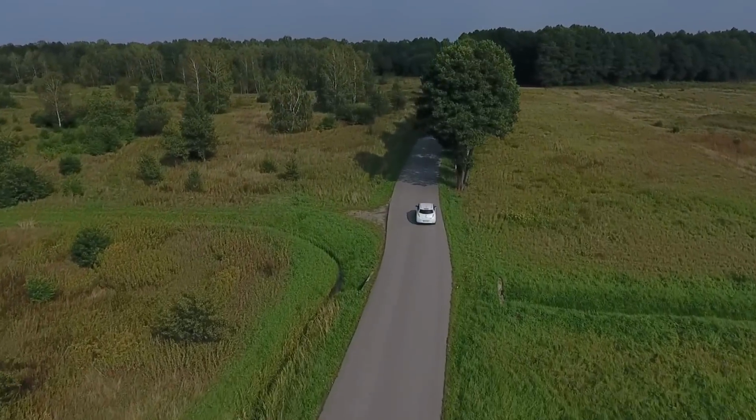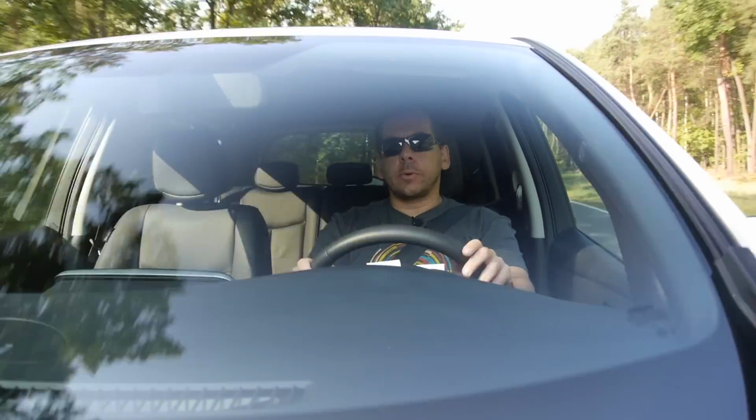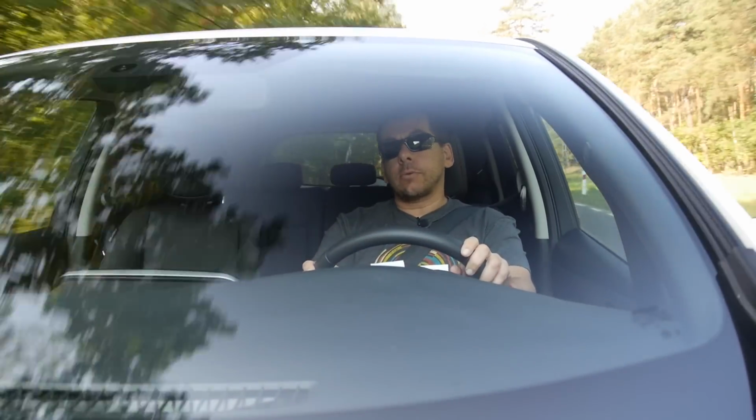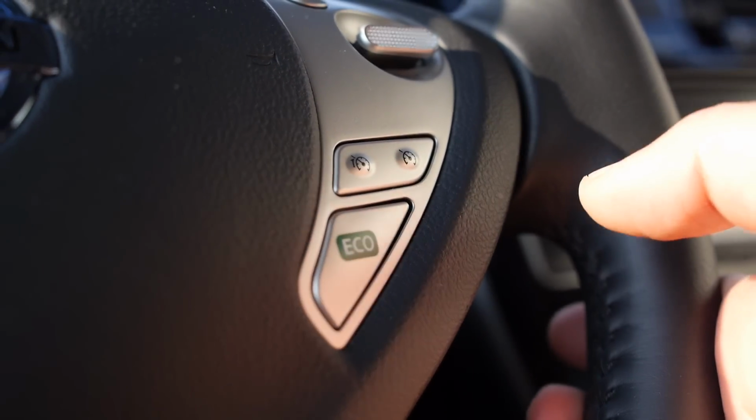The LEAF is quite nippy around town and on country roads like these, and well, it's okay up to speeds of about 100 kilometers per hour. At higher speeds, it clearly loses punch. You also have to bear in mind that the eco mode does slow the LEAF down a bit, although it does extend the range by about 10 kilometers.